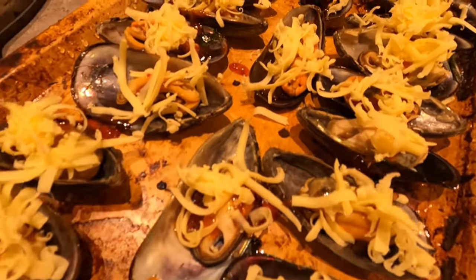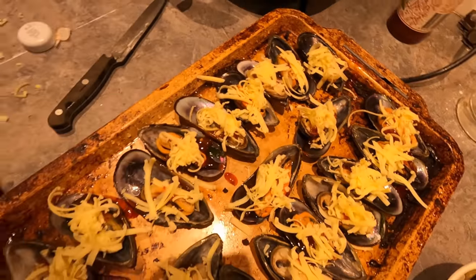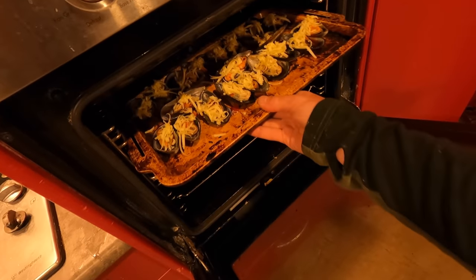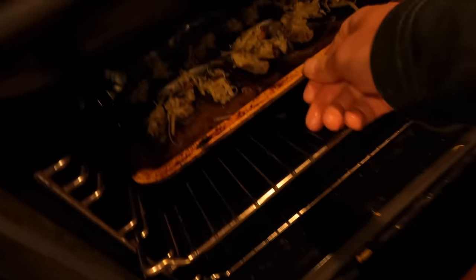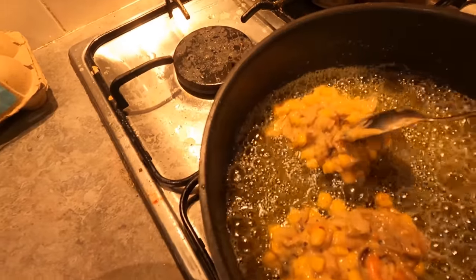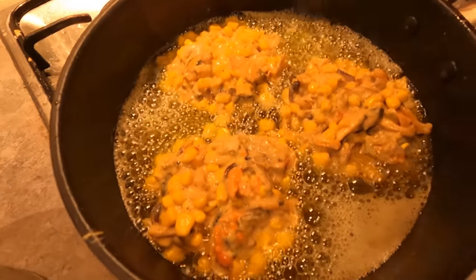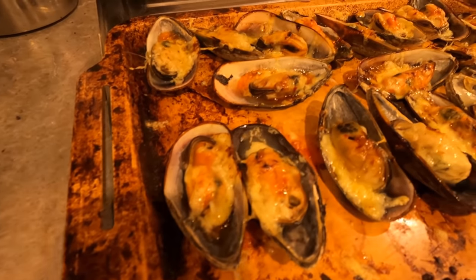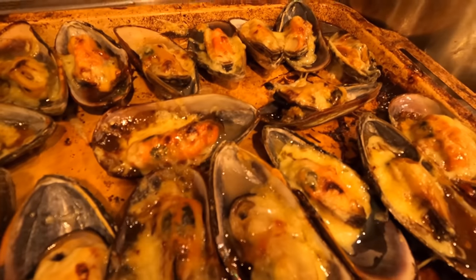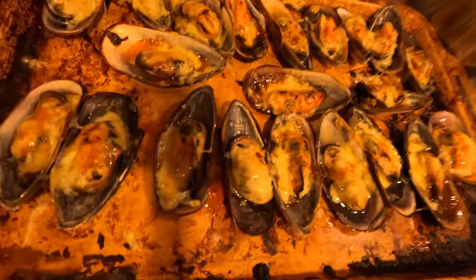Alright, cheese and sweet chili sauce on. They are gonna be epic. Alright, that won't take long. Sweet as, that is gonna come up mint, I reckon. Getting very hungry now, mouth's watering. Just got the mussels out and they are looking very tasty. Crisped up nicely, beautiful. Alright guys, dinner's served.